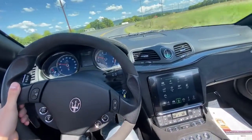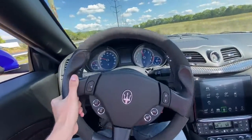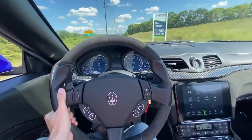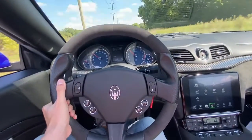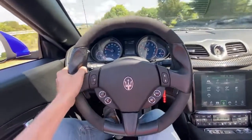All right, we've got a little bit of space. Let's open her up. Here we go. Oh yeah. I like that. Not at a loss for words.